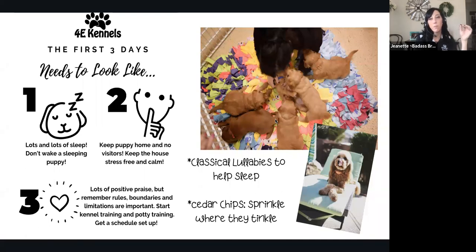Classical lullabies. If you're not going to have your puppy in your room, the kennel next to your bed or on your bed, if you're letting your dog sleep on the bed with you every night, then, you know, do it. But if they're going to be separated from the pack, please play classical lullabies for them. That's what we do right now to signify it is quiet time. You can do it during the day too for nap time. The classical lullabies go on and they quiet and they settle and they go to sleep.